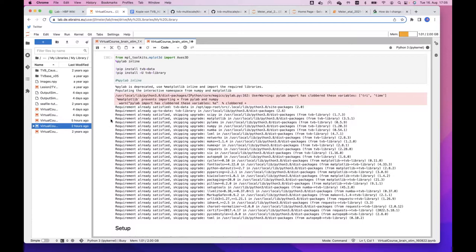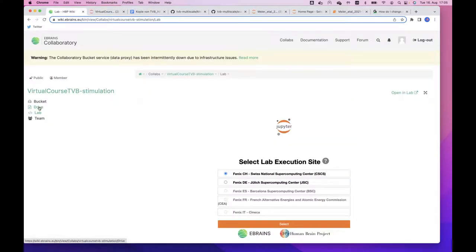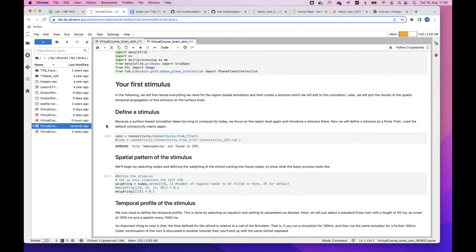So I will now run everything. Run, and then run all cells. Let's see if everything works. I just uncommented it, so you see, requirement already satisfied for you. It will install TVB and everything. You import now a bunch of stuff.